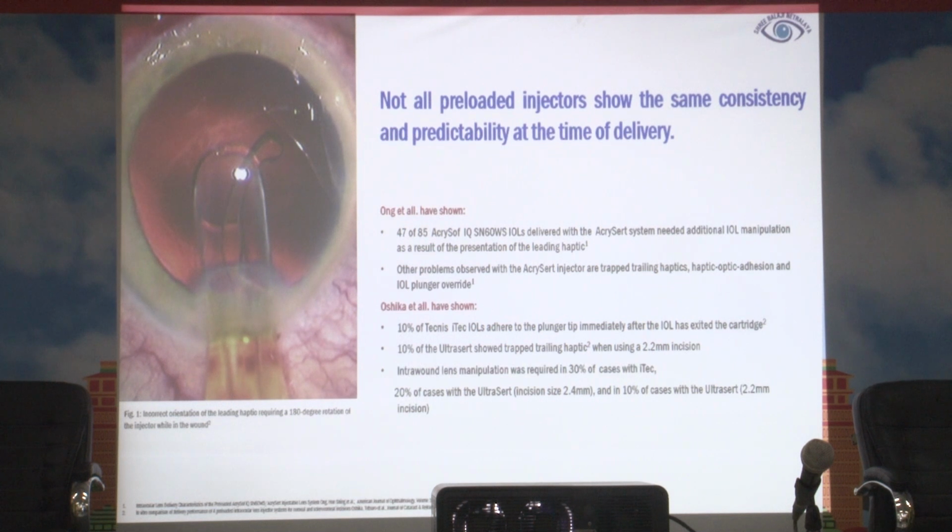One more study has shown that 10% of the Tecnis iTec plunger tips adhered to the plunger tip immediately after the IOL had exited the cartridge. And 10% of the UltraSert showed a trapped trailing haptic when using a 2.2 mm incision, and intra-wound lens manipulation is very common in all of the other preloaded injectors: 30% of cases with iTec and 20% with the UltraSert when using an incision size of 2.4 mm, and 10% of the cases with UltraSert if you are using a 2.2 mm incision.